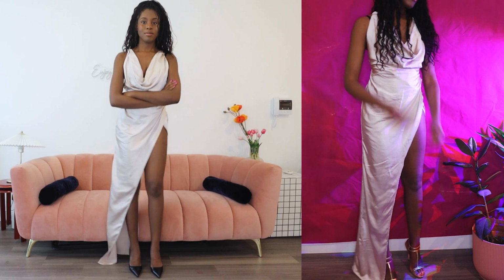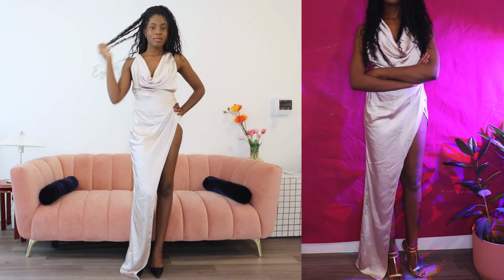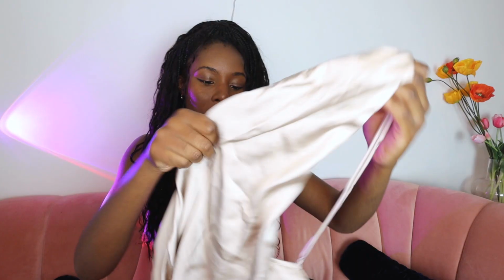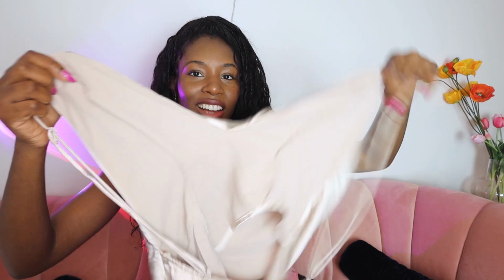In terms of quality, it's not the highest quality once again, and it isn't lined at all throughout the dress. The inside only has like a facing panel piece on the inside, which will cover up your bust, but for the bottom part, it looks really thin and flimsy when you try it on. It looks a lot better on camera than it does in real life.